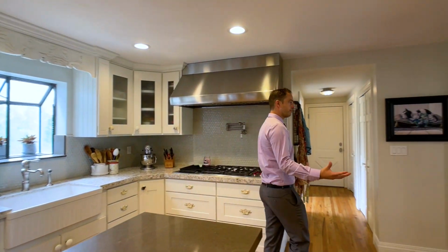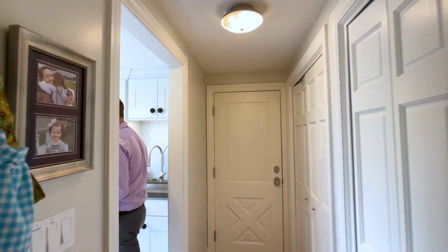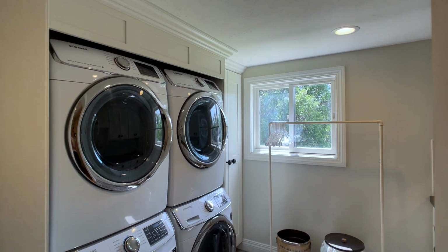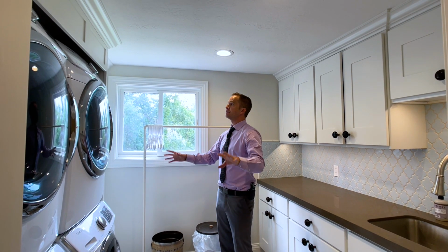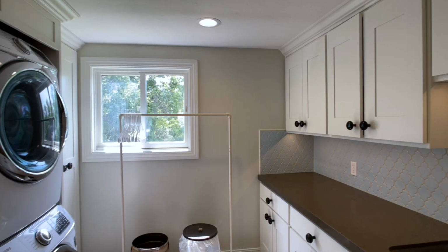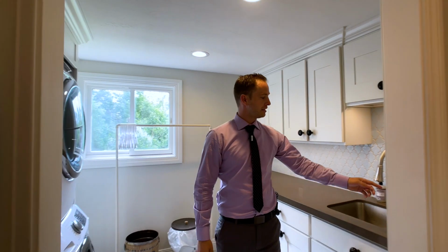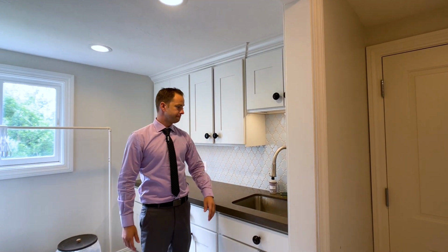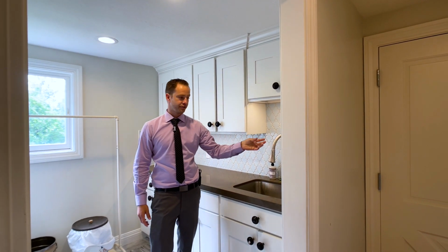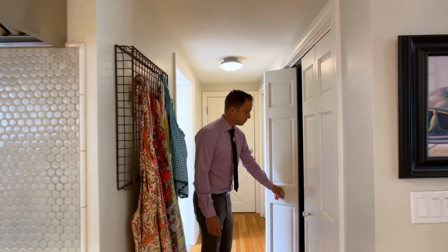Nice tile backsplash and farmhouse sink. So beautiful kitchen. And back here, we've got the laundry room. Now, this laundry room is going to come with the washer and dryer double set that we have here. All of the cabinetry was built around this set, and so this will stay. And then we have the quartz countertops as well with tile backsplash. And then this is the pH water, the alkalized water, and it's plumbed into the house. It'll stay, so you have really nice water right here. These are just some storage pantries here.